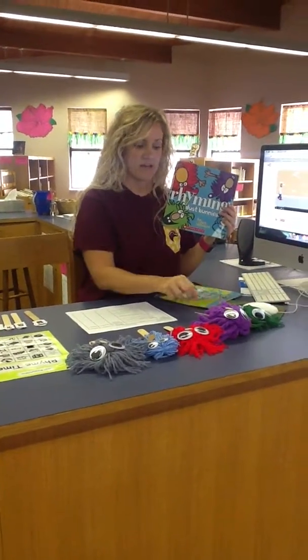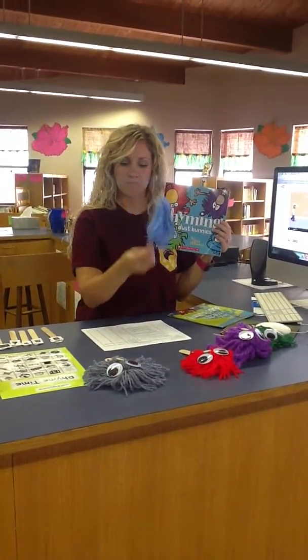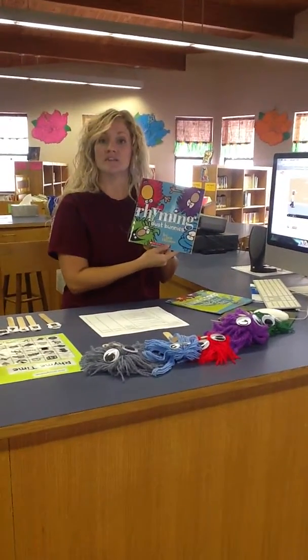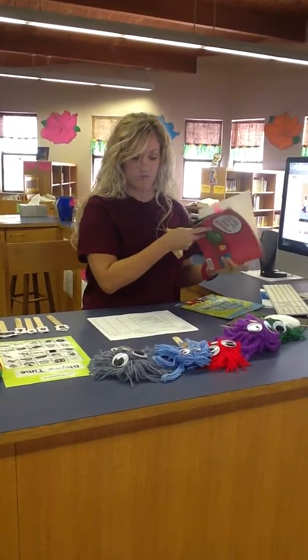We have Ed, Ned, Ted, and Bob. These are the puppets that are in the book that we would have done yesterday. I have 4 questions for review.